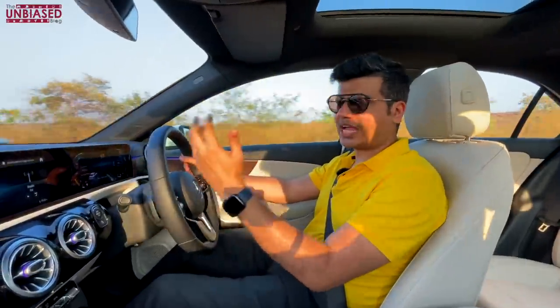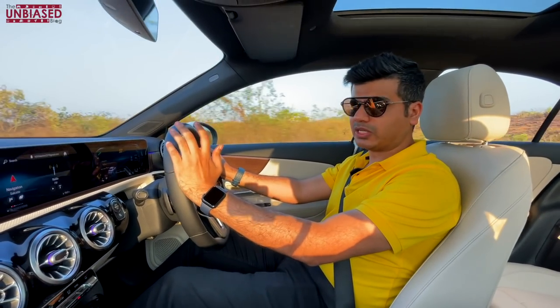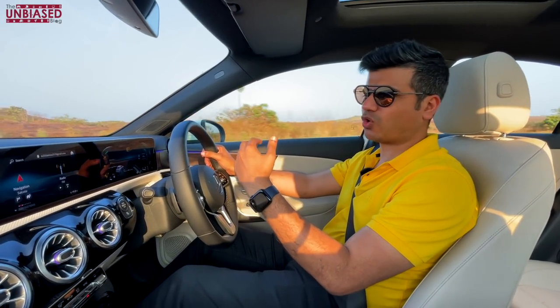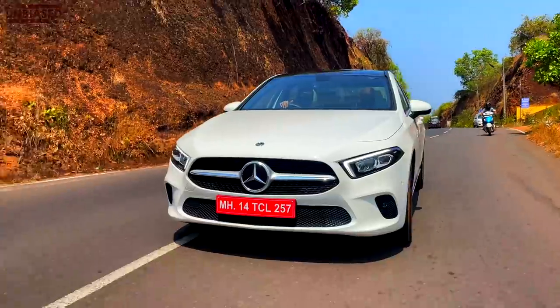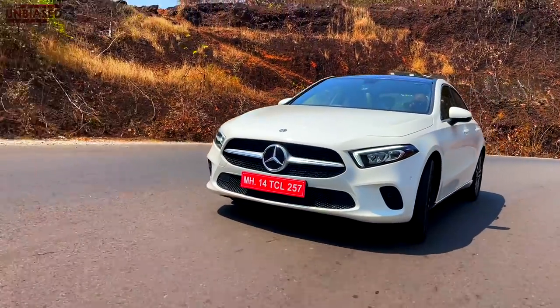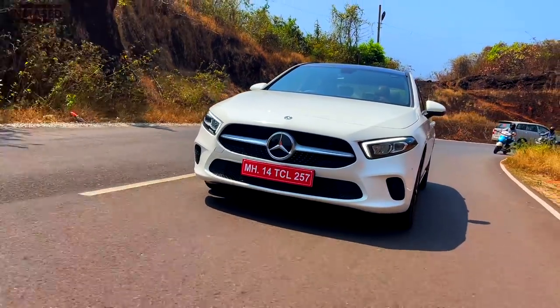So now let's talk about the drive of the A200 diesel that we're driving, the A200d. It's a really, really punchy and peppy engine. After the 2,000 RPM mark, it really, really flies off. Yes, you would feel the suspension is on the harsher side. That's what I felt. Maybe it's because of the bigger tires they've put in, but it really felt a little bit harsh, especially on the speed breakers and bumps. I felt that it could have been a bit softer.